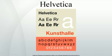Usage. Helvetica is among the most widely used sans-serif typefaces. Versions exist for many alphabets and scripts. Helvetica is a popular choice for commercial wordmarks.